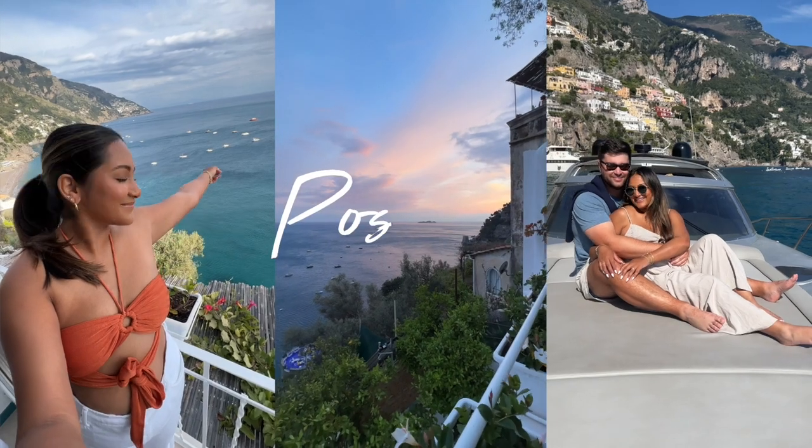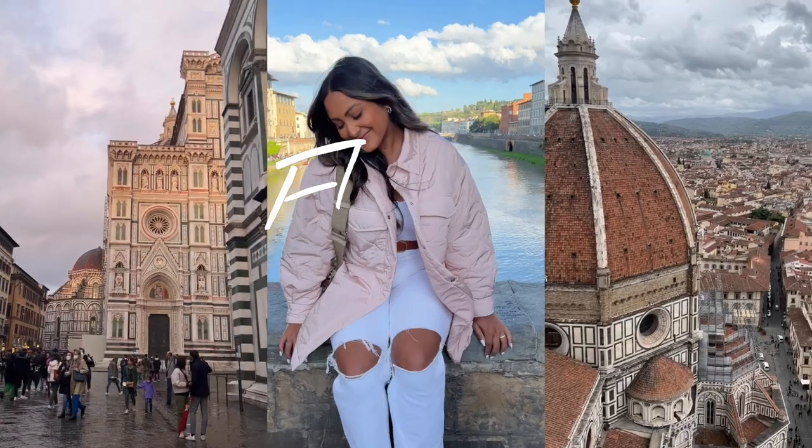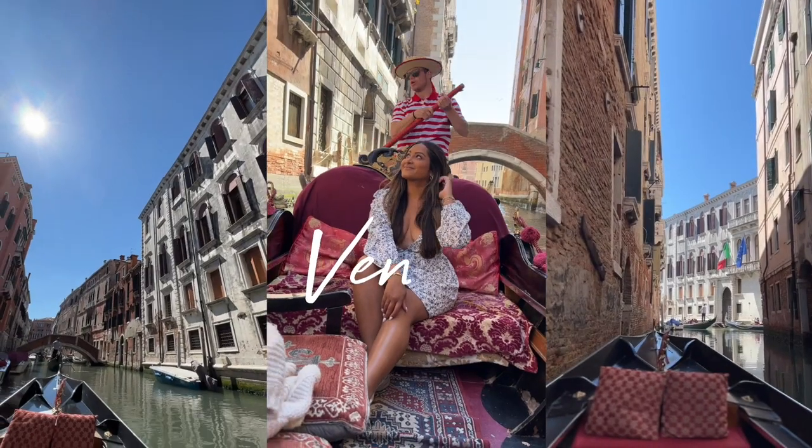We are on our last leg of the trip, so we did Positano and a bunch of day trips throughout there. Then we went to Florence, Venice, and now we are in Rome, Italy, which is probably one of my favorite places because I did this 2-week study abroad thing with EF Learning Tours. That was when I was a junior in college, so it's been a couple of years since I've been to Rome, but I loved every second of it, and it makes it so much more special now that I'm here with Ryan.